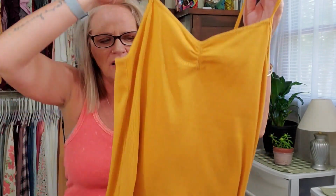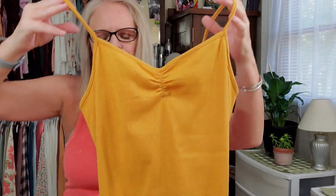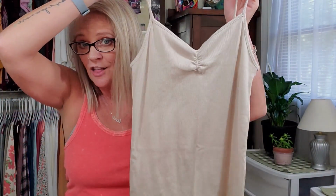Okay, so I got this one. Back to Walmart. I got three of these. These are like $2 a piece right now on clearance. And they just came out with these colors. But I got this one. I get mine in a large. So I got that color. I got this color, because we all need a nude, right? And then back to that color again, like the sweatshirt.